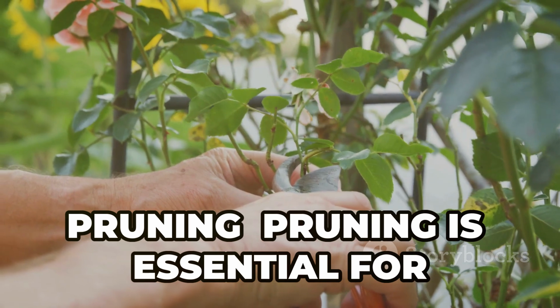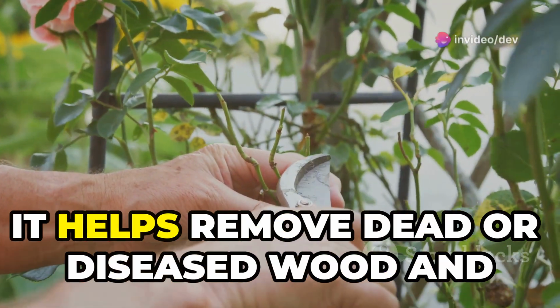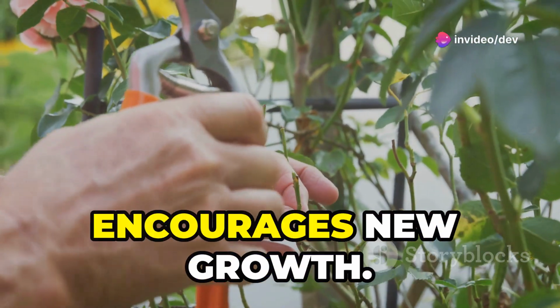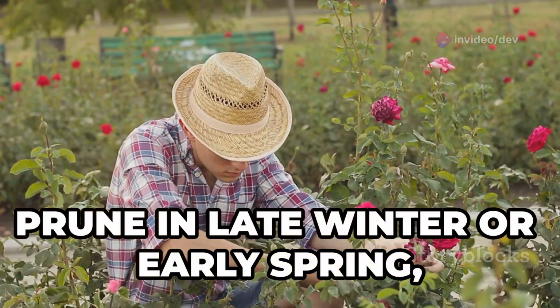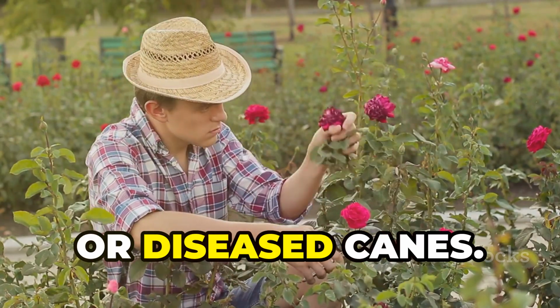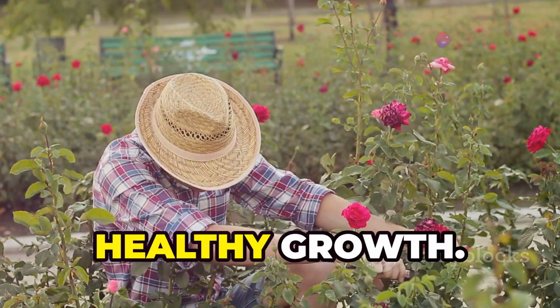Pruning. Pruning is essential for maintaining the health and shape of your roses. It helps remove dead or diseased wood and encourages new growth. Prune in late winter or early spring, removing any dead, damaged, or diseased canes. This will help the plant focus its energy on producing new, healthy growth.